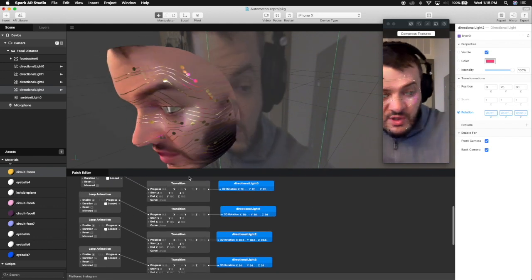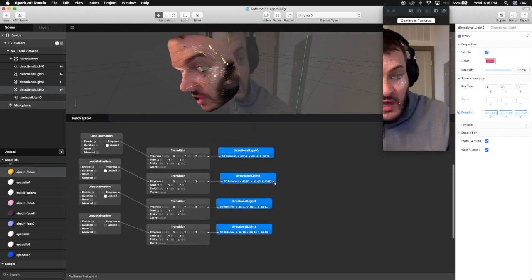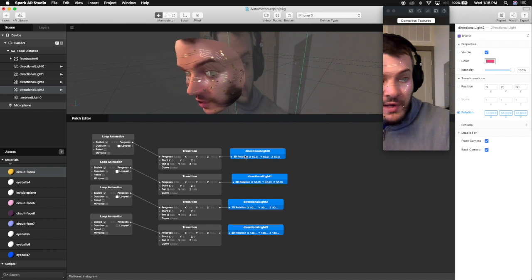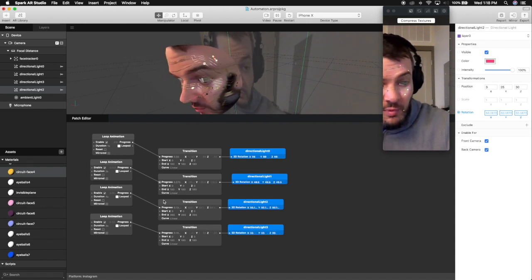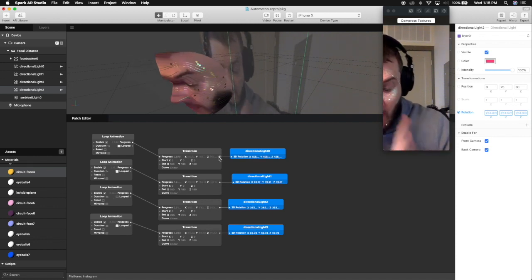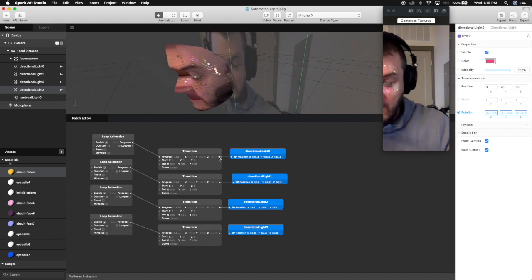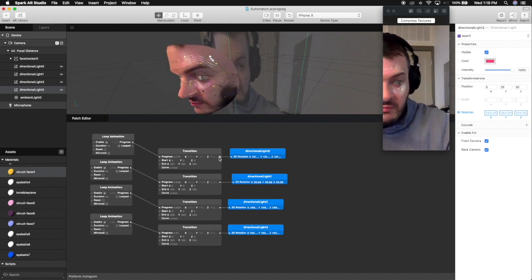So what I'm showing you here, though, is probably a pretty dirty version compared to people who are much more adept at using the patch editor. But this will get you 4 lights, and they'll be spinning lights. And you can put more lights or fewer lights if you want. I could run this all with one loop animation, one transition, and put them all to the same light. I could simplify this a lot, but I wanted each light to kind of do its own thing, just because I wanted more control over it as I was fine-tuning it.